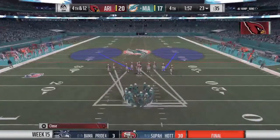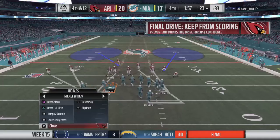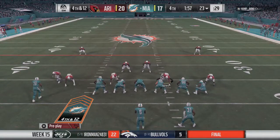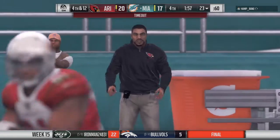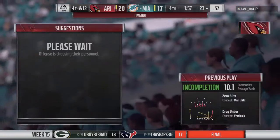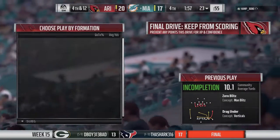One score down. Here we go. They're going to go for it here on 4th down. And now we'll see a timeout used on defense as they stop it right out of the break with 1:57 to go in the ball game.